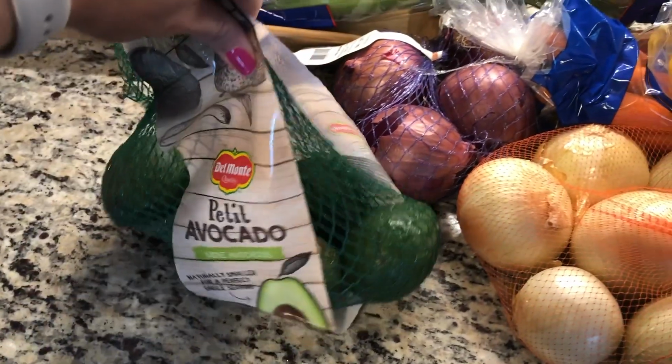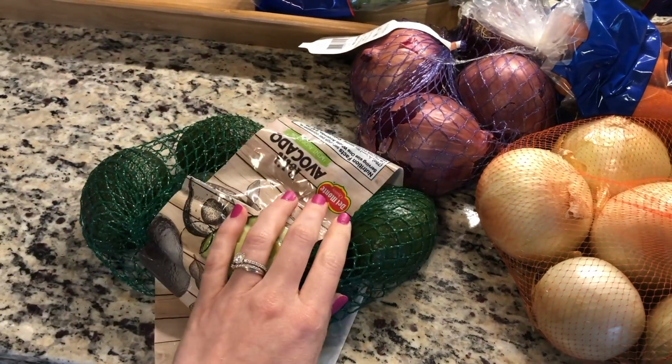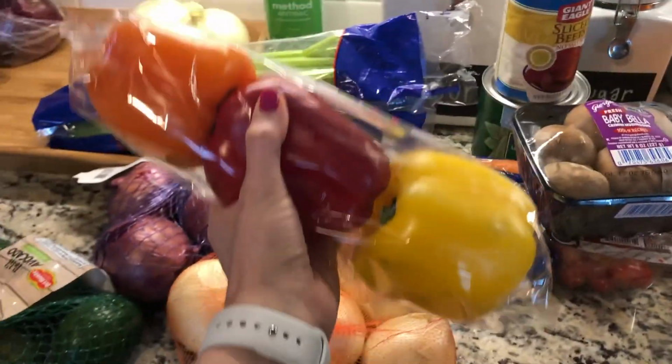Avocados. So I like to get these little petite avocados. They last for a while. Put these in the refrigerator as well. So especially if those are going bad, you can put them in the refrigerator. Bell peppers are going to be great. You can, of course, keep these.